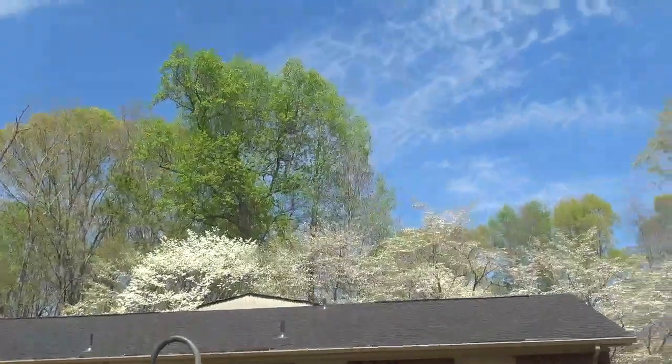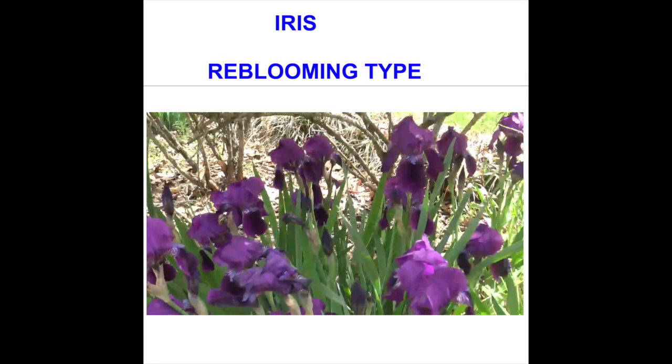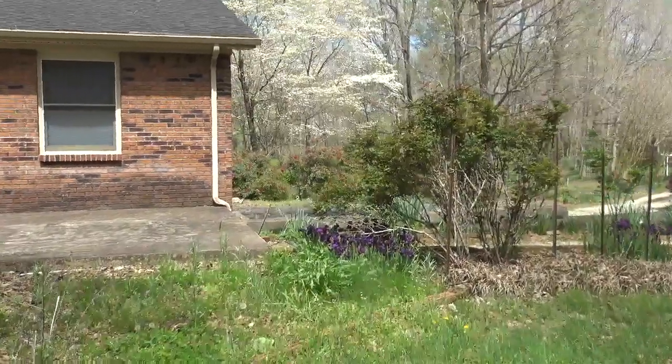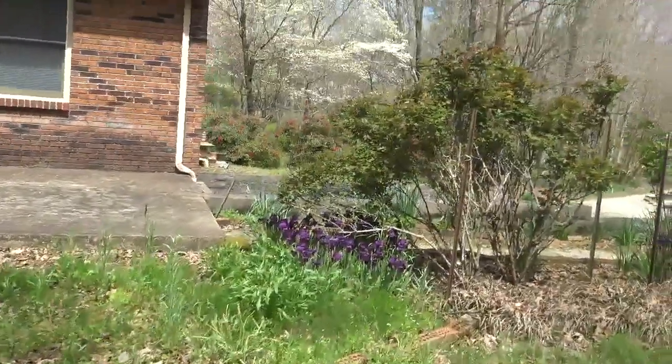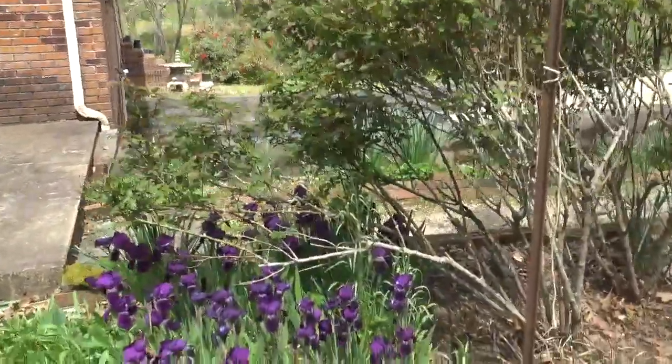Now looking up and across the top of the house, you see dogwoods up there. See how white it is? We have a patch of reblooming irises, and they're doing good. They're also starting to get past their peak.